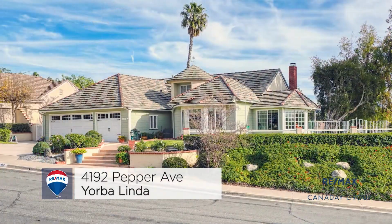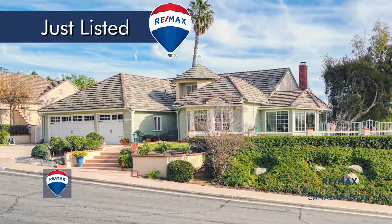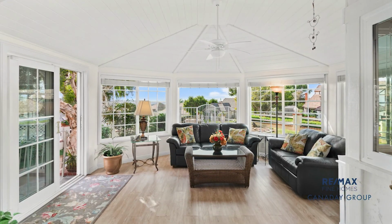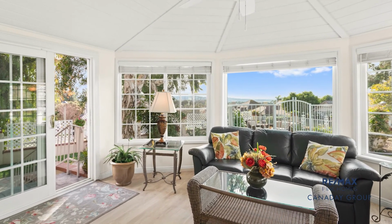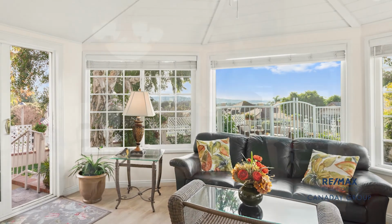I am here in Yorba Linda at one of the best and largest lots and the absolute best views in this entire neighborhood. In fact, when you're sitting in the sunroom and look out towards the ocean and Catalina, Catalina actually looks like a continent, not an island. It is so grand in size.